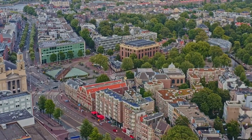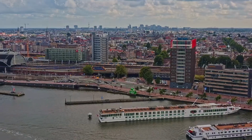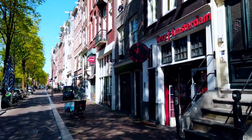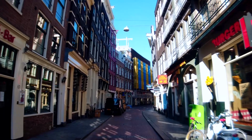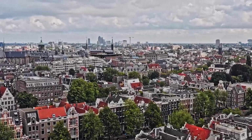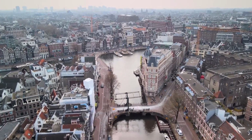Amsterdam is beautiful year-round, but the best time to visit is during spring, March to May, when the tulips are in bloom. Summer offers long, warm days perfect for canal cruises, though it can get crowded. Autumn brings stunning fall foliage and fewer tourists, while winter is the time for festive lights, cozy cafes, and the chance to ice skate on the frozen canals if you're lucky.